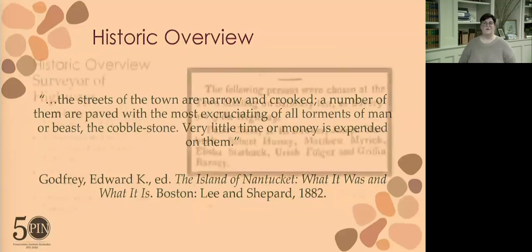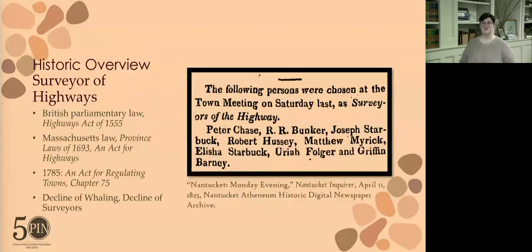So whose job was it to maintain the streets? And that fell to a position called the Surveyor of Highways. This position started as a British parliamentary law in 1555, so we're going all the way back, but don't worry, we'll race forward. It was eventually picked up in Massachusetts in the Provincial Laws of 1693 in an act for highways, which required towns to have two surveyors of highways.